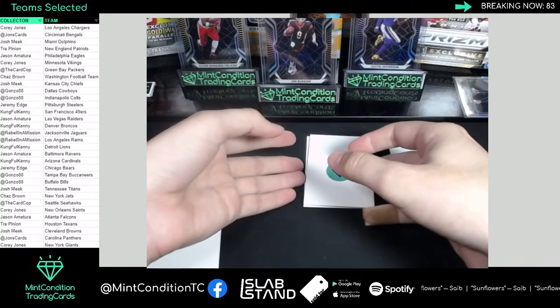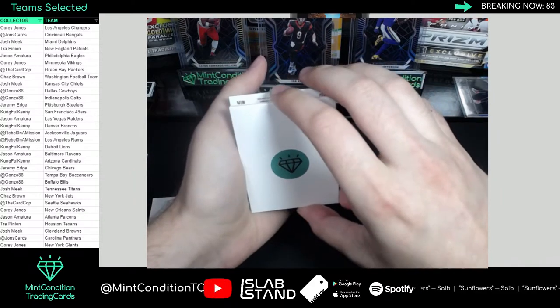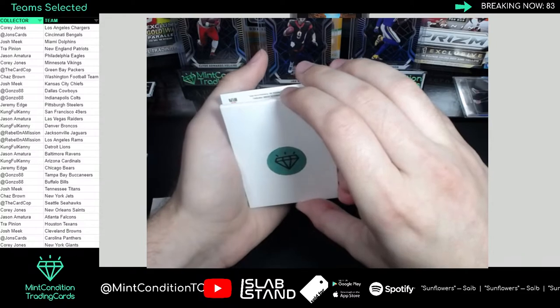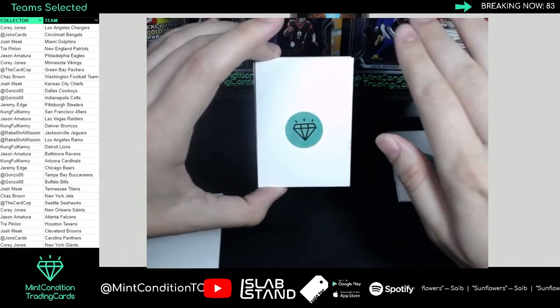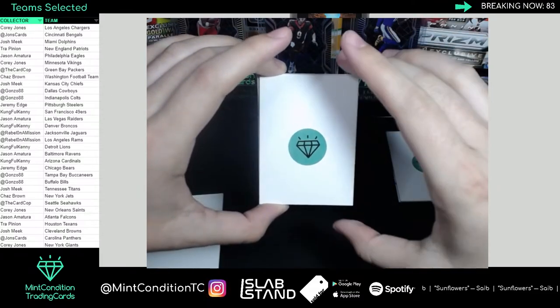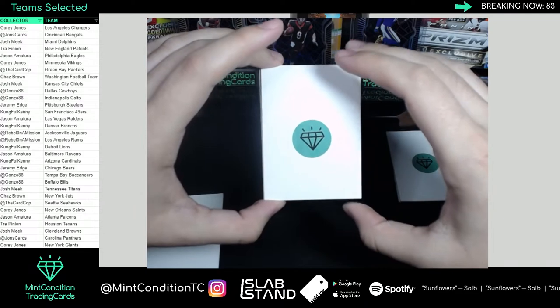All right, let's go with this auto first. I didn't peek it either, so it's fair game for both. So I'm going to take our auto here. I'm going to flip it over the other way so everybody can see. Here we go. Best of luck.